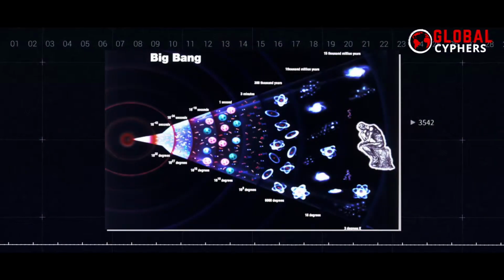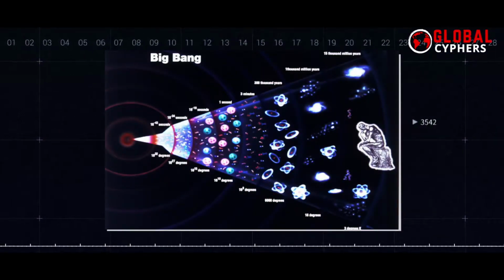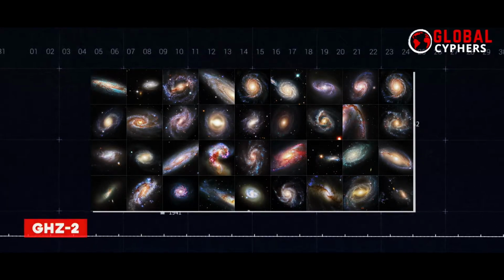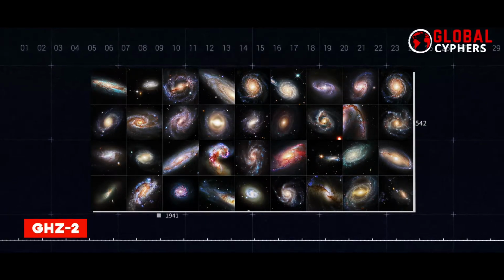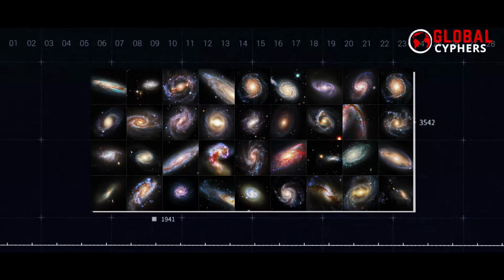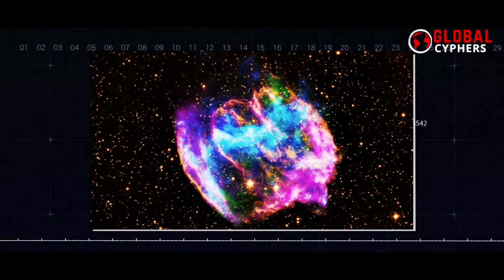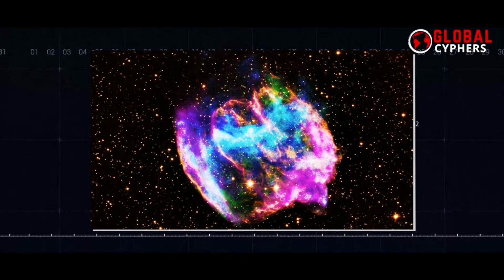According to the Big Bang theory, distant galaxies are intrinsically smaller. One galaxy mentioned in the studies is JWST, which is significantly more luminous than the Milky Way, but has a radius of about 300 light-years, which is 150 times smaller than the Milky Way.